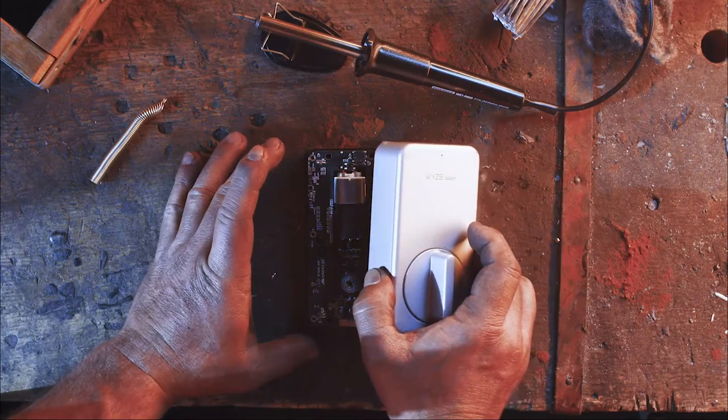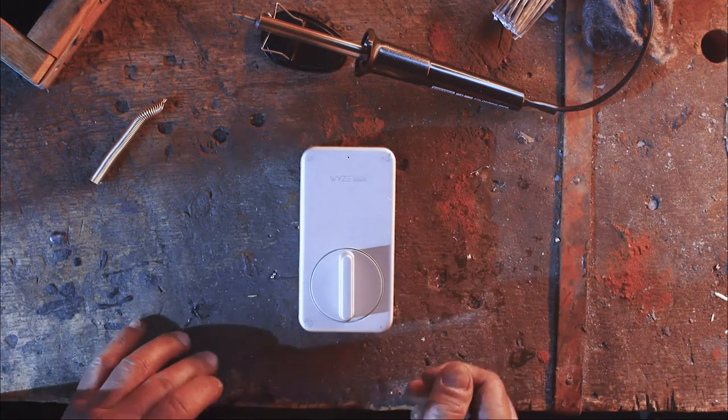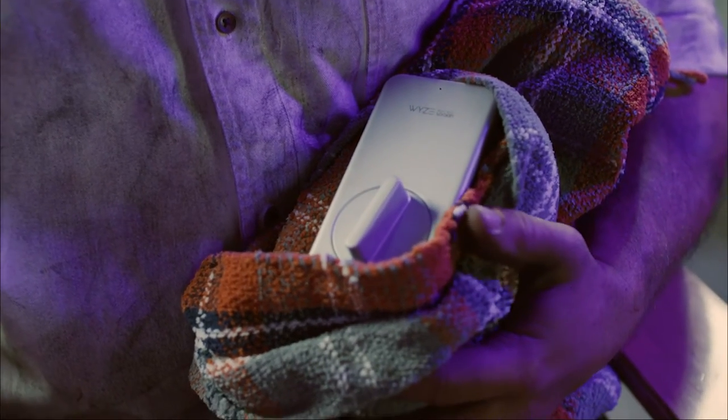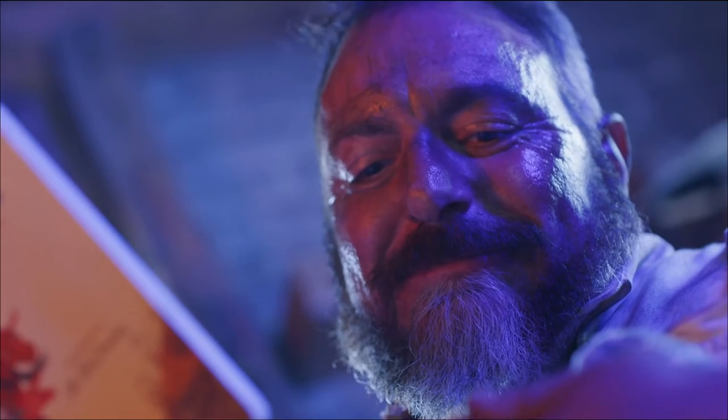Each lock is created with exquisite precision. Read a bedtime story each night, and then rocked to sleep by the furry bosom of Fernando, our in-house blacksmith.